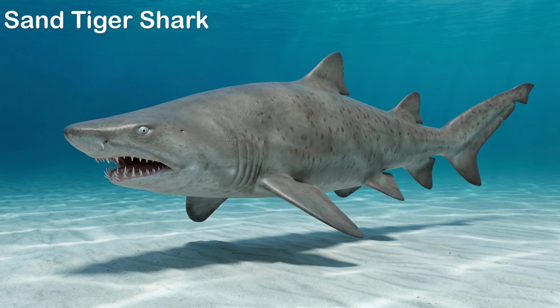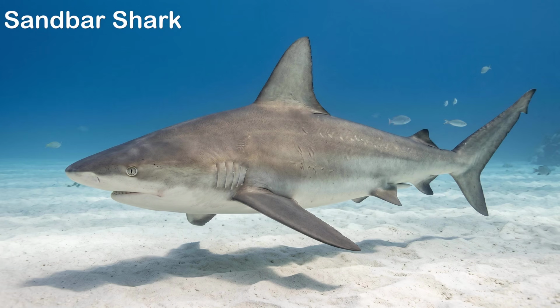They are often found patrolling the shipwrecks along the coast. It is quite a thrill to see one up close. Sandbar shark. This is a very common sight for coastal fishermen. They are known for their high dorsal fins and heavy bodies. They provide a steady and powerful fight that requires plenty of stamina.